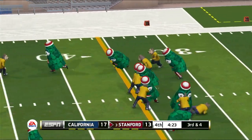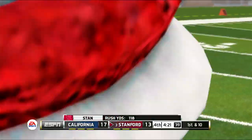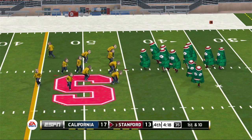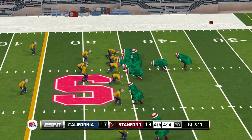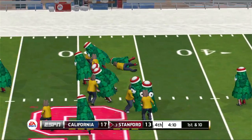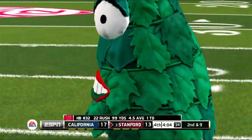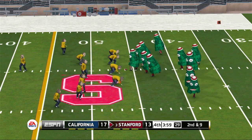Looking for the corner. He's to the 40. Gets out to around the 45. He makes it out to maybe the 46-yard line. That's a gain of one on the play. That brings up second and nine. From their own 46-yard line, second down.